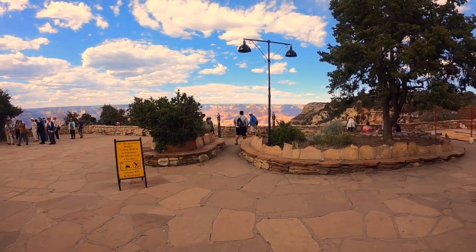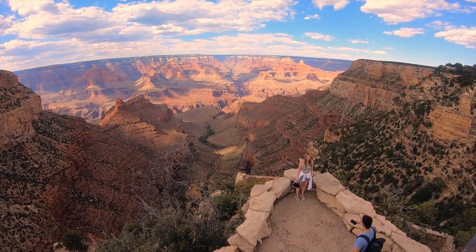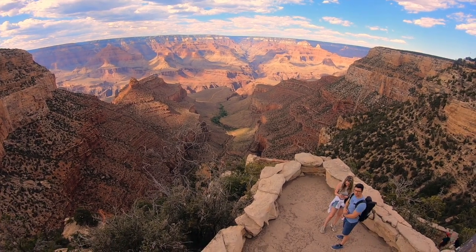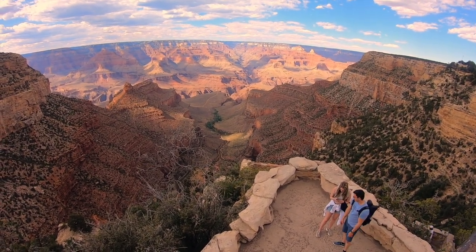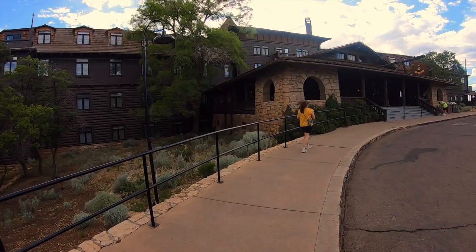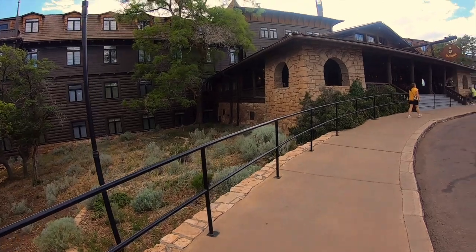And a view from the patio. This might be the best view of the trip so far. There's from the Lookout Studio near the Bright Angel Trail, and you can see the trail going right off the cliff right there. Well, I just had walked up a bunch of steps. I guess you have to drive to this place.